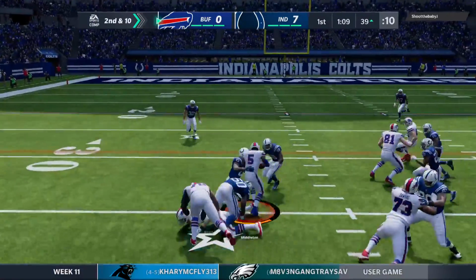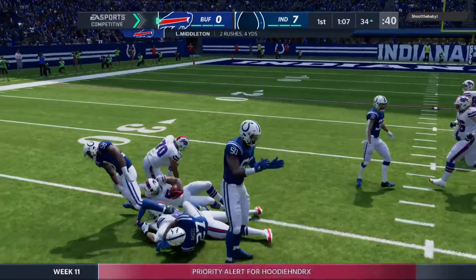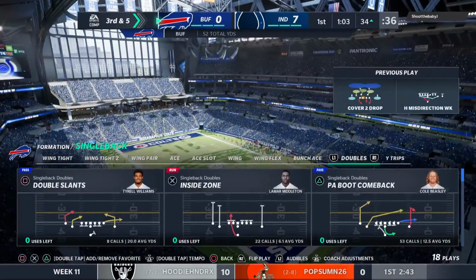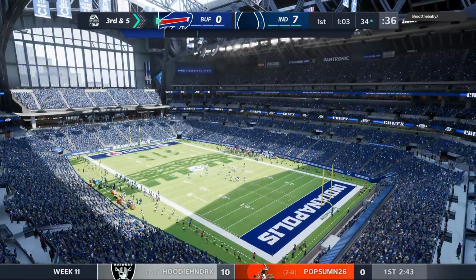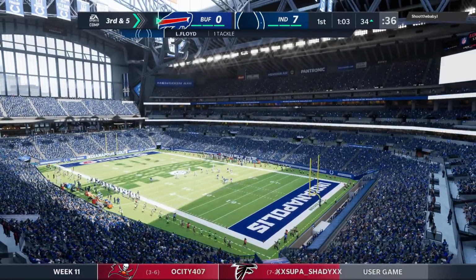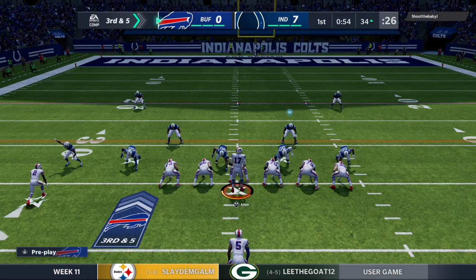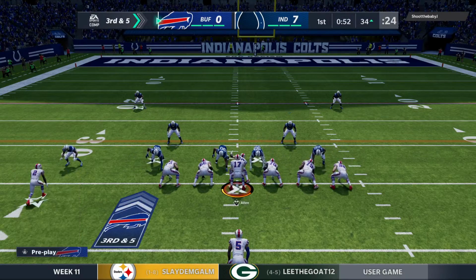The counter. Middleton. He's brought down at the 34. Call it a gain of 4. But if you're going to have a relay race, you're probably going to pick your backs and receivers to run it, but don't underestimate the conditioning of the offensive line. They're out there just dictating things, staying on the field, and keeping a long drive going.